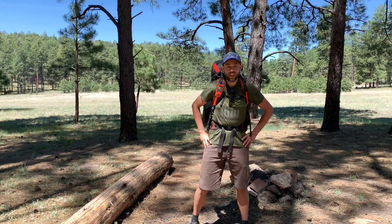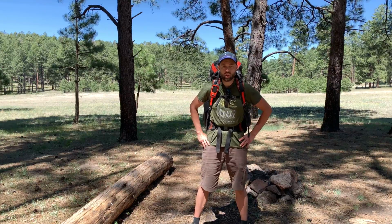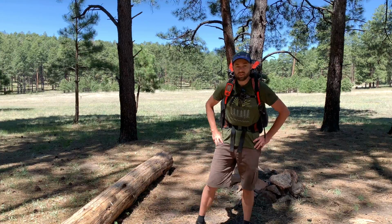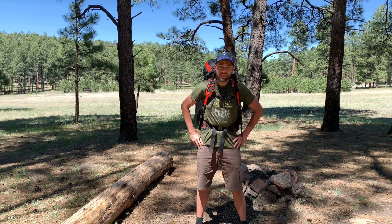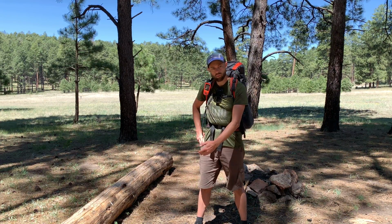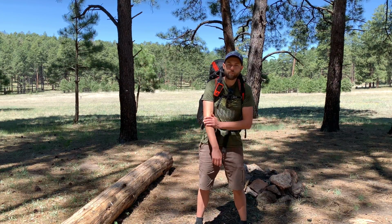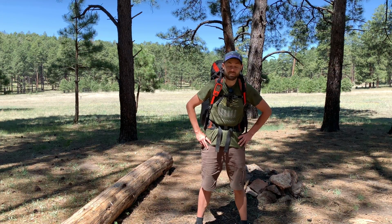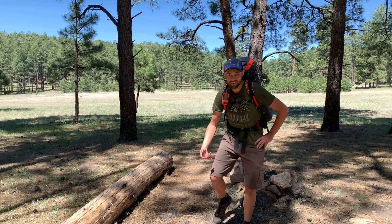All right, it is day 4. Today I am just going to take the Trotter Trail, number 30, I believe, down into the West Fork of the Gila River. From there, I think it's about 3 miles from here down to the West Fork. And then I think I'm going to follow the West Fork about 3 to 4 miles to a place called Hell's Hole. Sounds beautiful. And I'm probably going to camp over there for the night. All right.